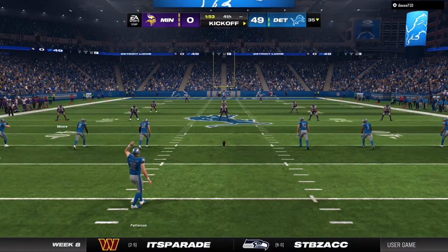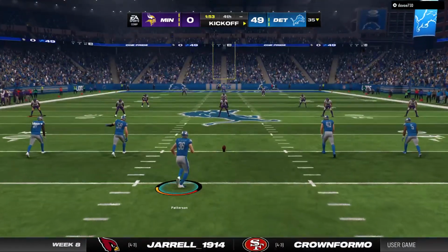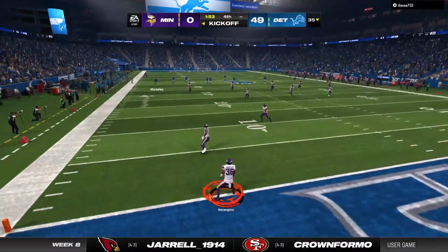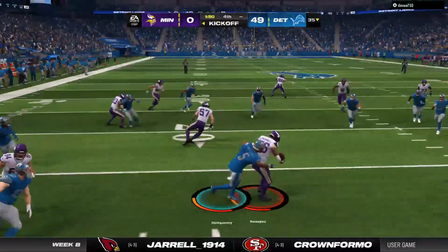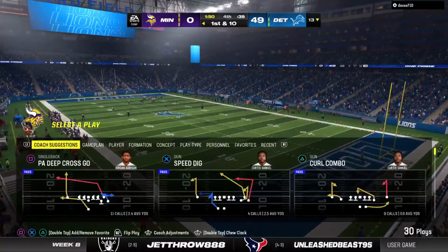Riley Patterson to kick off for the Lions. And Patterson back out there to send this one away. This fielded right at the goal line. And he's only going to make it to the 13-yard line and no further.